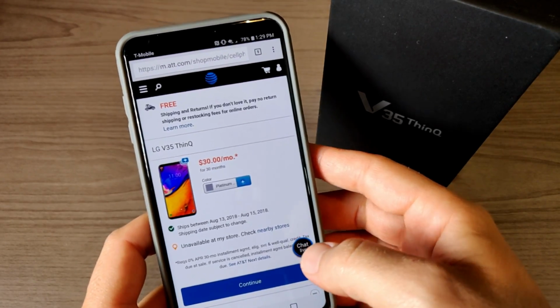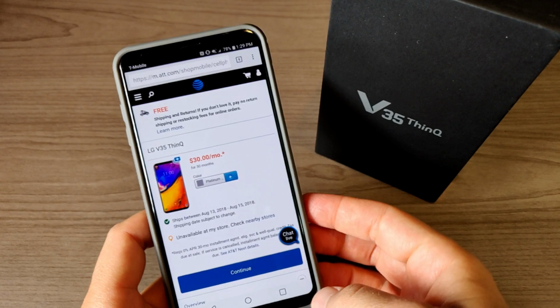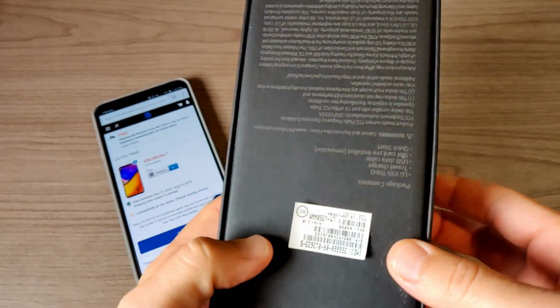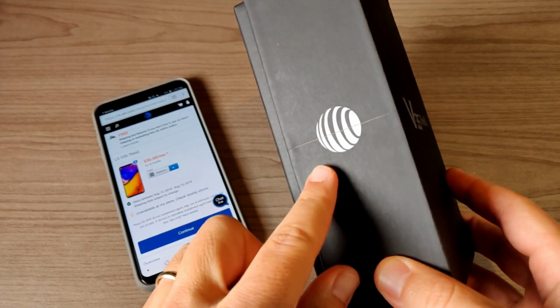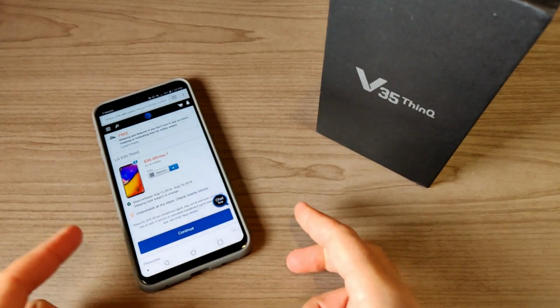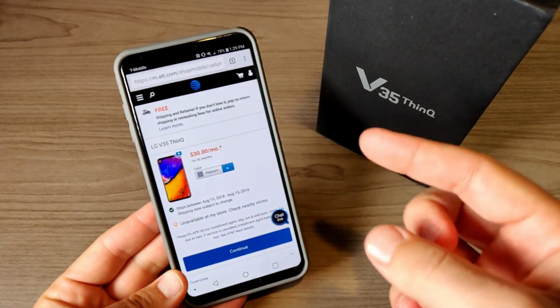So if you want to get it from AT&T, they're asking for basically $900, so $30 a month for 30 months, and that's going to get you the V35 ThinQ. And you can see here that I do have the AT&T version of the device. Now, I did get the AT&T version unlocked, and I did not pay $900 for it. I actually got it on eBay.